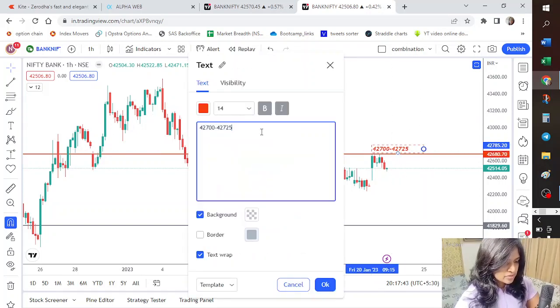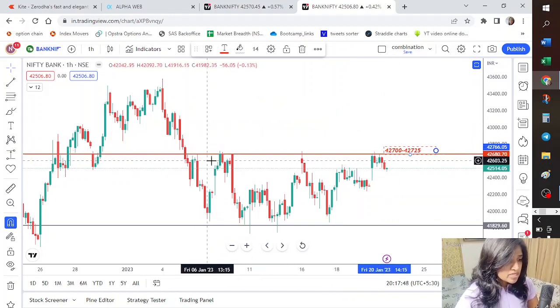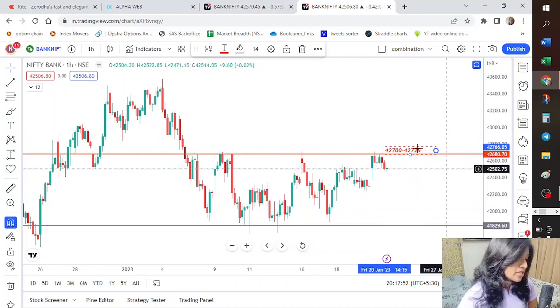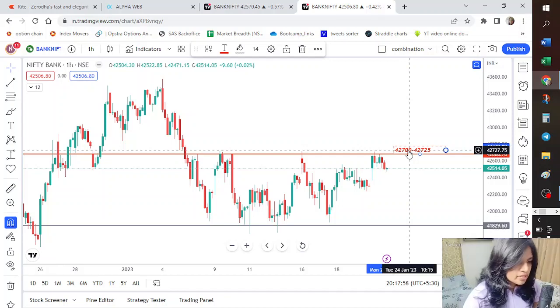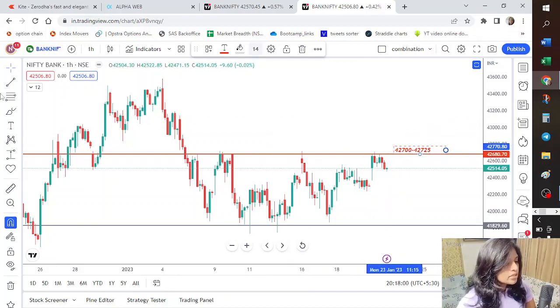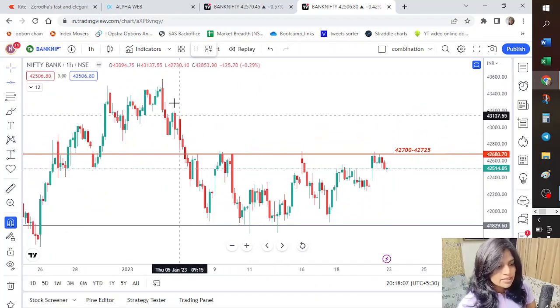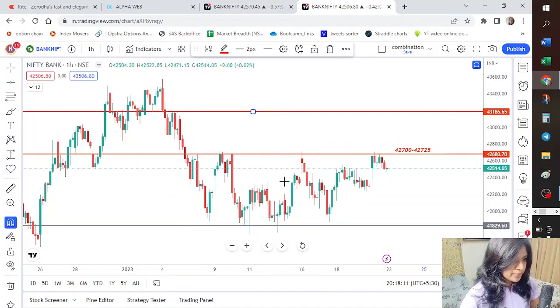This one is the first. I don't even say it is R1 anymore, because this level has been tested quite a number of times. So I'm expecting this range to be taken out. Now we don't know whether it's going to be a huge gap up or it is going to be taken out by an intraday move. Looking at the results, it looks like a gap up only. But let's not assume anything, and let's see what SGX does tomorrow morning.